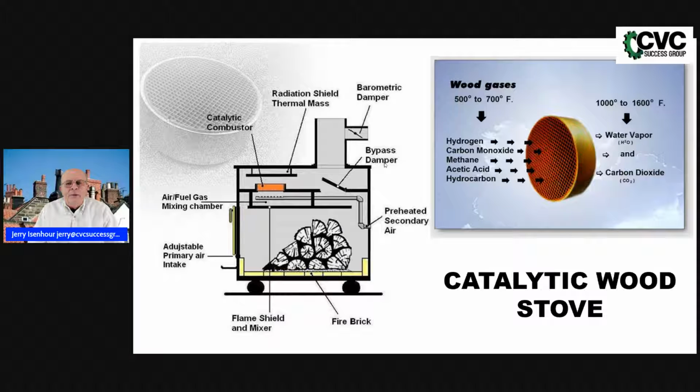So out the other side, what came out was water vapor and carbon dioxide. So how did this happen? What did this system do? Well, it actually changed the chemical composition of the smoke and the gases. Normally, it would take between 1,000 degrees Fahrenheit and 1,600 degrees Fahrenheit in order to burn up these pollutants before they went up the chimney. But with the catalyst, we were able to lower this to where we could burn this at the 500 to 700 degree range of temperatures. So by doing this, we were able to lower the amount of smoke going out of the chimney, and we were able to meet the EPA clean burn standards that were being put into effect at this time. So the catalytic wood stove was where we started to reduce the emissions in the atmosphere, but also increase the efficiency of the wood burning appliances.